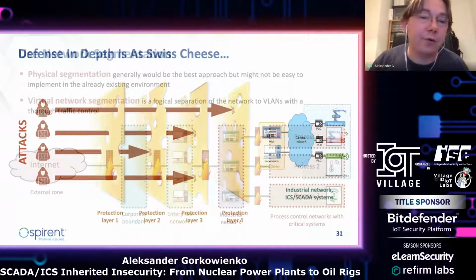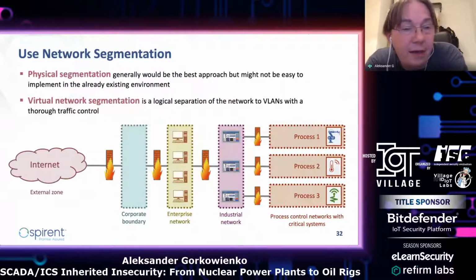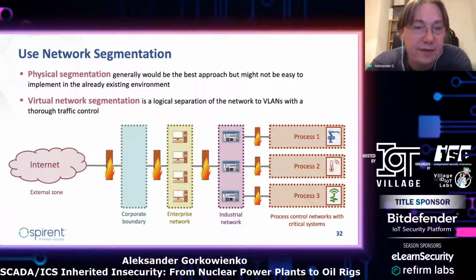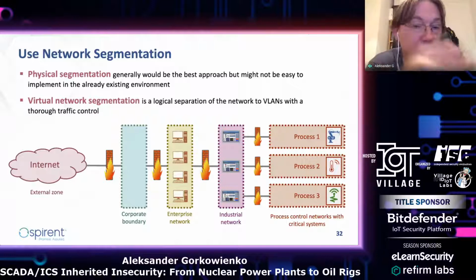Another good approach is to use network segmentation. It's again dependent on the complexity of the system. Obviously, physical segmentation is quite good, and generally would probably be the best approach, but virtual network segmentation, a logical separation of the network, splitting it into VLANs with very thorough traffic control, is also a good idea.